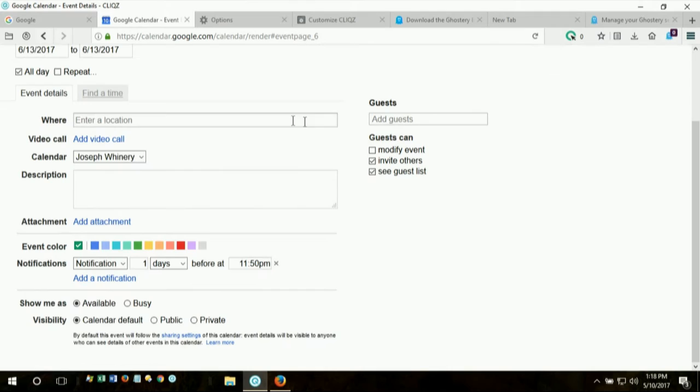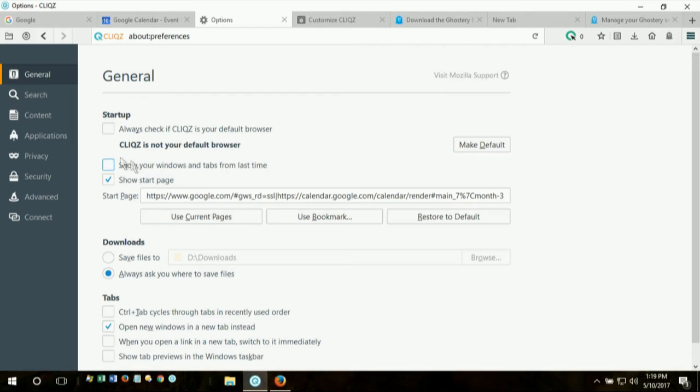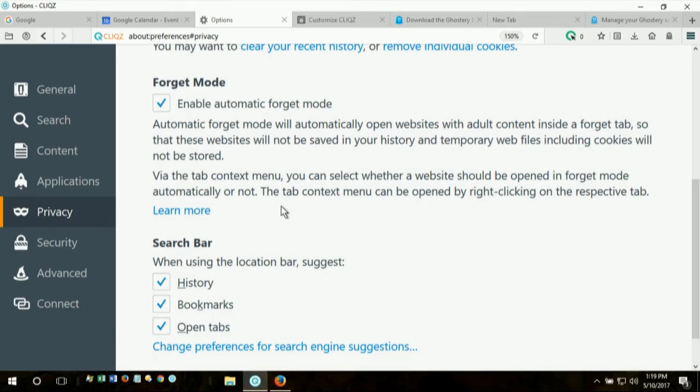If you look at the options, it's got one thing here in privacy that I have not seen on any other machine, and that's it's got the forget mode. And what that means is, make it easier to read. Yeah, it helps. If you accidentally go to an adult site and you don't want that site in your history, you just hit the forget button and it's gone. It doesn't show up in history anymore.